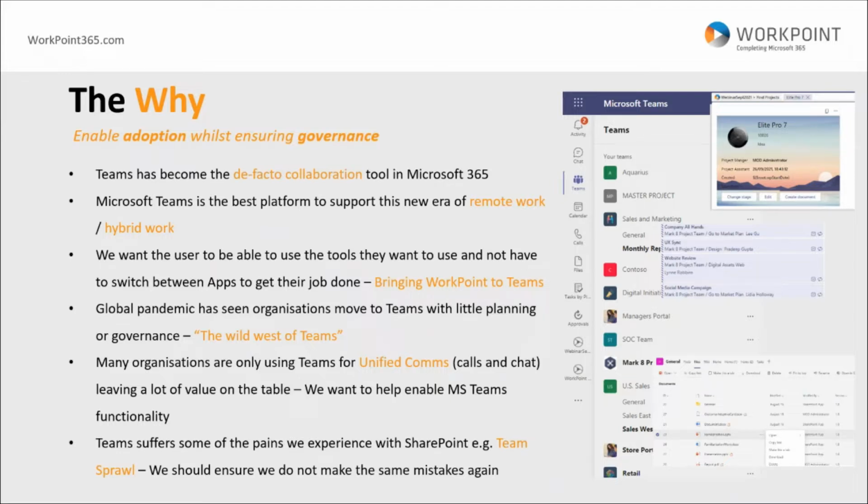Likewise, a lot of organizations are leaving a lot of the good things of Microsoft Teams on the table. When hybrid work came into place and people were working remotely, unified comms was probably the key part of Teams that people were really leveraging. So having calls, team meetings, and video conferencing was the key. But there's a lot more to Teams than just unified comms. So what we're hopefully going to demonstrate today is how WorkPoint can enable some of these other features for you.